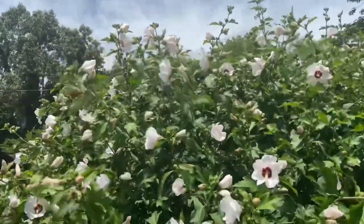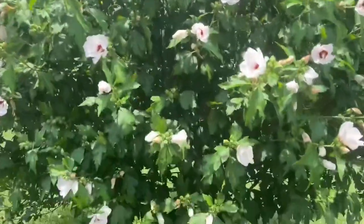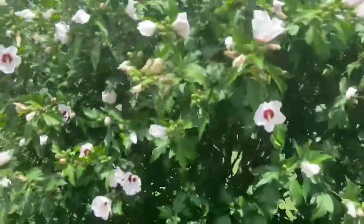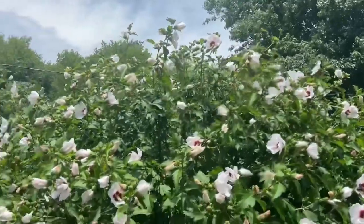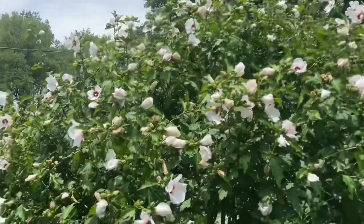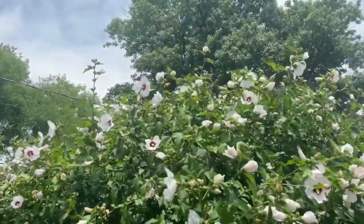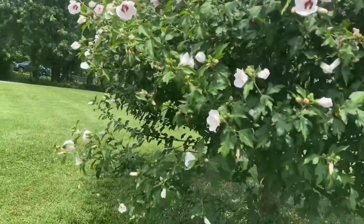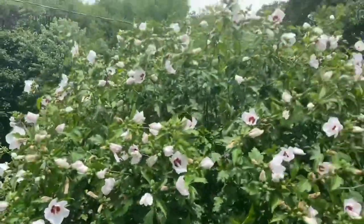See? I got some more buds on here. They're gonna open up. This, I think, is the fullest I have seen this bush. Just look. I've got to be careful. I'm a little bit woozy. Maybe it's because of the heat. But I want to come out here and shoot this video so you sweet people can see how things look.